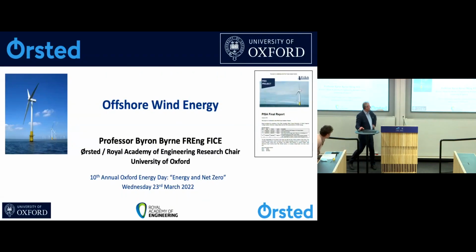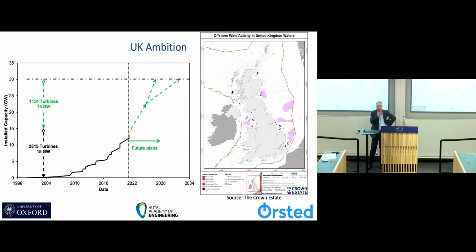So that's me. And obviously this is what I'm interested in, the offshore wind turbine. Big farms of them that are being installed around the UK coastline. I thought I'd start with this slide, which is for offshore wind. And obviously there's a big sector which is onshore wind. I'll touch very briefly on that. But this is a plot I've made about the UK ambition for offshore wind.